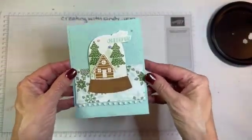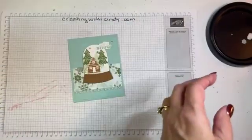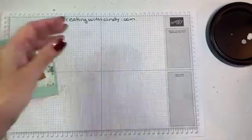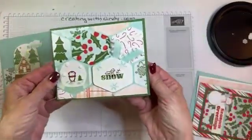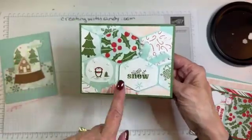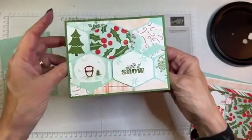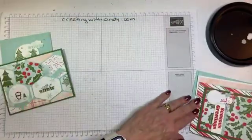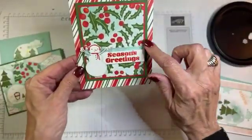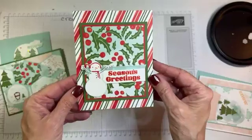So it's such a fun set. There are a few other cards. These ones, I've shared some of these on Facebook. These were a part of a class I took with my friend Kay. So this was just a great way to use up scraps of the designer series paper. This one we die cut the snowman. Some more of that pom-pom trim. Now we did use the snowflakes on these.